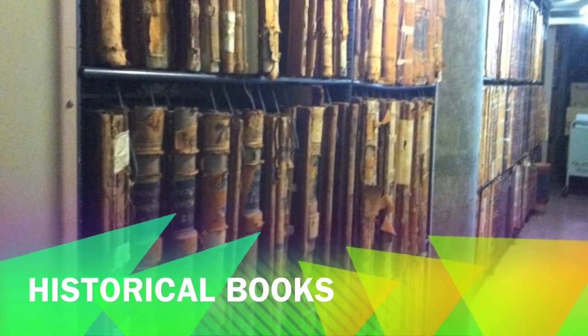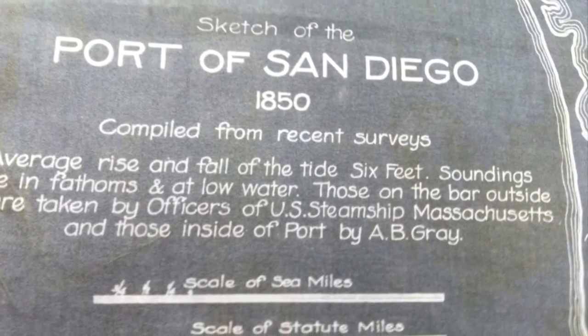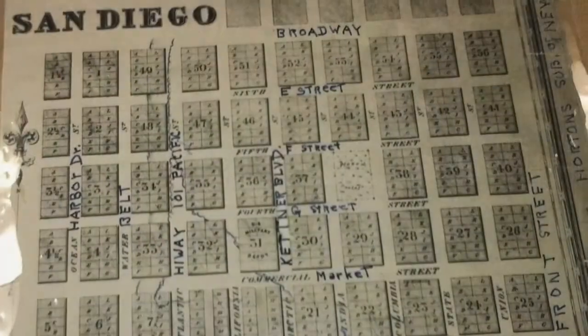The Wangenheim room isn't the only place with interesting books. Make sure you check out the California room and the basement.